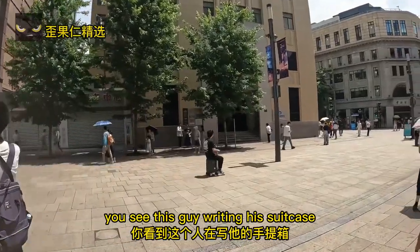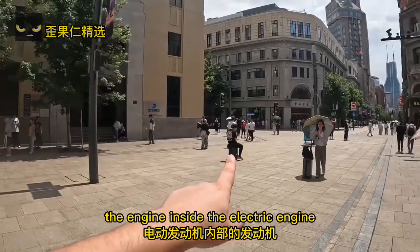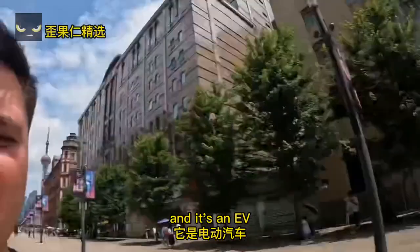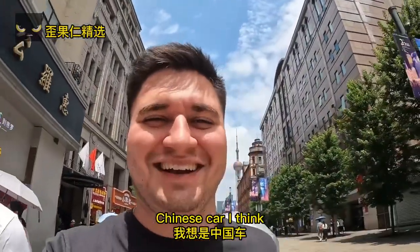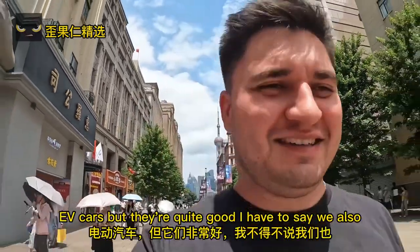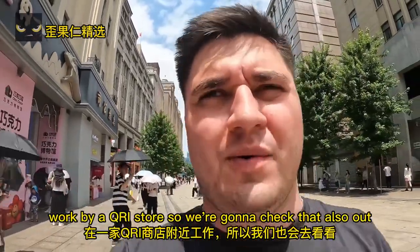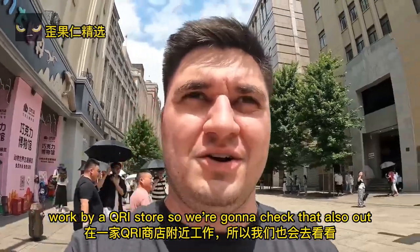See this guy riding his suitcase with a motor, an engine inside, electric engine, and it's an EV Chinese car, I think. No, as Germans we of course have to joke about the Chinese EV cars, but they're quite good, I have to say. We also will walk by a Huawei store, so we're gonna check that also out.